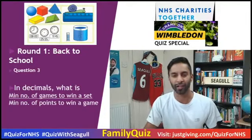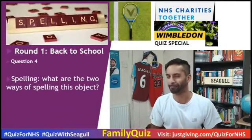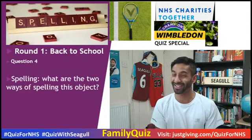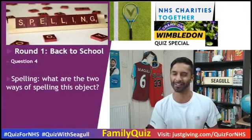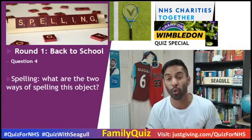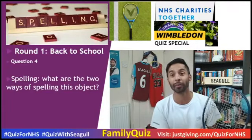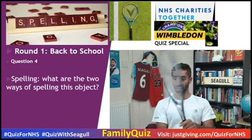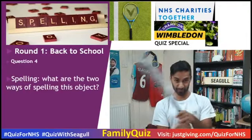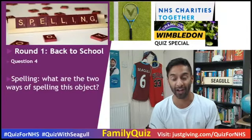Okay, question number four. So, spelling. I'm not going to be generous here. I need both for the correct mark. Can you give me the two alternate spellings of the word racket, as in tennis racket? And you will not get any half marks. You need both correct to pick up the single point. Oh, the latecomers are joining, but you'll get the other questions very quickly. So question number four is, what are the two ways of spelling the word racket?